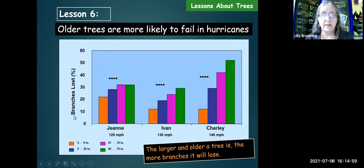Older trees were more likely to fail in hurricanes. And you know, that's kind of like us too. The larger an older tree is, the more branches it will lose. So we hear from people who only bought their home because of the tree there, which may be admirable, but not necessarily sensible. Correct, Dr. Lester?